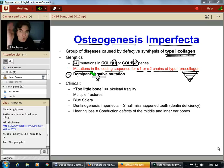Dominant means one gene is mutated, one gene's normal. So the mutated protein, procollagen 1, is going to bind to the normal procollagen 1 and knock out all the collagen 1. They're all going to be abnormal now. Even the normal gene was now affected. So we call that a dominant mutation with a negative protein effect. The mutated procollagen protein knocked out the normal procollagen protein, so now your collagen 1's really affected.